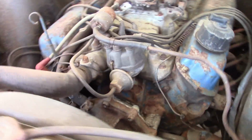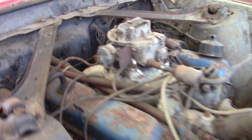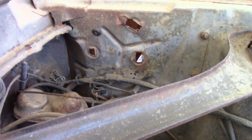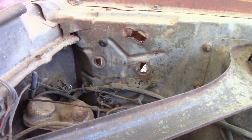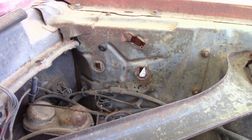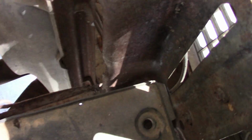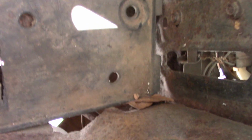I think the only issue that I see is over here on the driver's side, where the bolts ripped out of the mount point for the hinge. So that can be fixed. But everything else is just minor rust, really. You will always have rust down here in the battery box. That's normal.